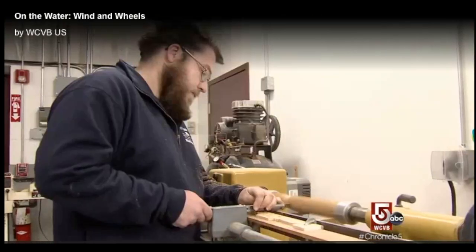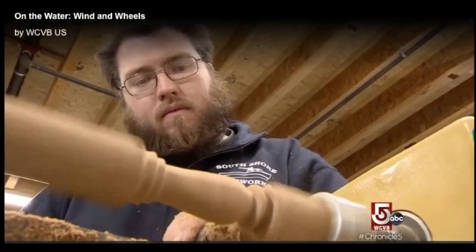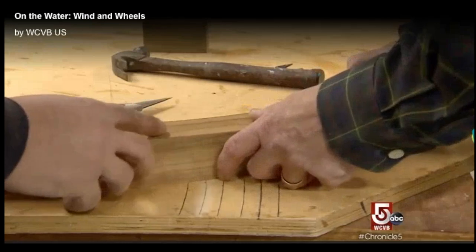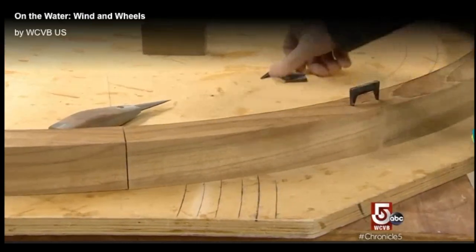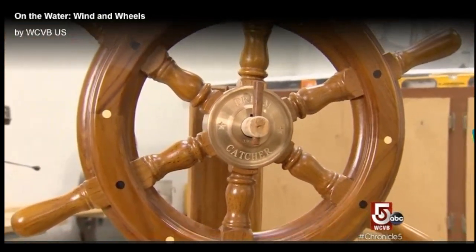There's about 40 steps in building a steering wheel. The one that's probably the most critical is turning the spokes on the wheel, because if they don't look good, then that throws off the whole rest of the wheel. Beyond that, there's just the fitting of what I consider to be the faces or the bands. That joint has to be absolutely perfect too, because everything is locked together. It can take 80 hours to build one wheel, which can cost $5,000 or more depending on size.